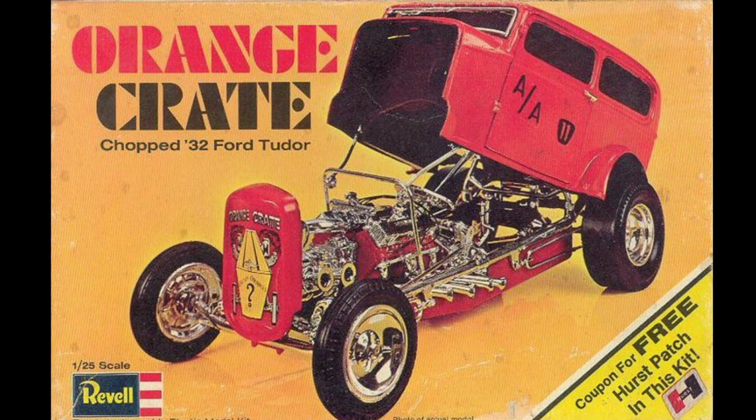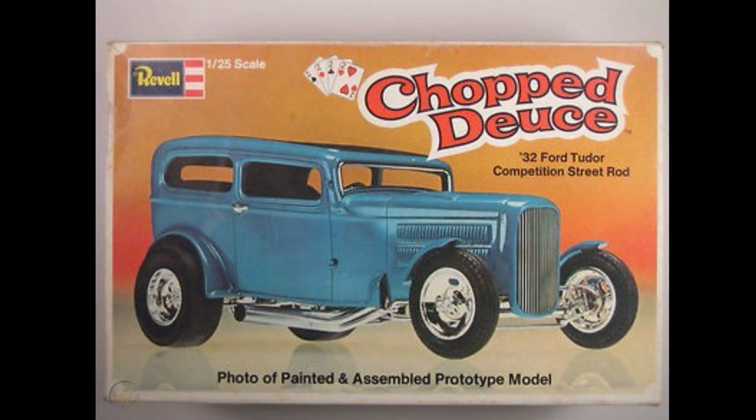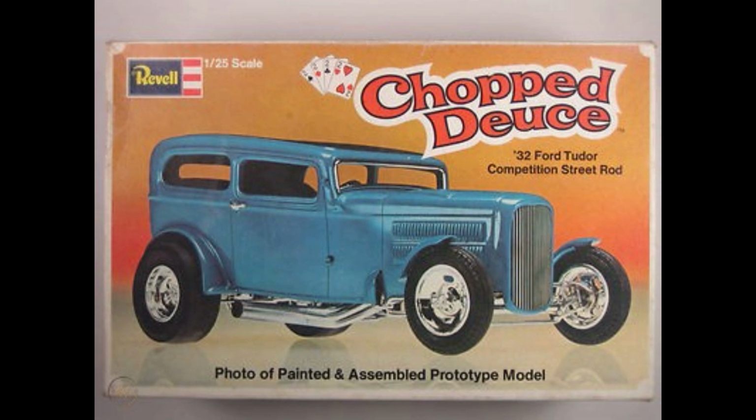Crate. In 1976, Revell revised the kit and changed the name to Chopped Deuce. Along with the name change, Revell also added a forward tilting hood, front fenders, and longer exhaust, but other than that, the kit was basically the same as before.